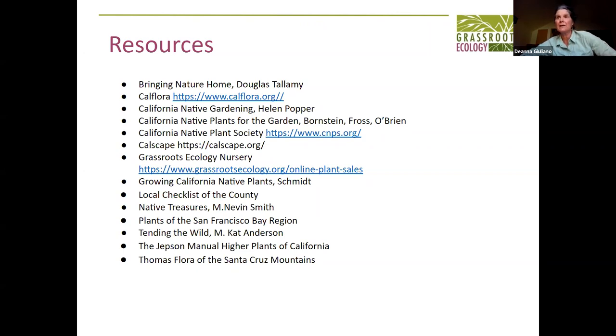Like Arctostaphylos andersonii, the Ben Lomond manzanita. I grow that one. And that one can get tree size too, but you can also prune them. You just kind of have to know when to prune and not prune too big of branches, to get them to grow the way you want them to look.